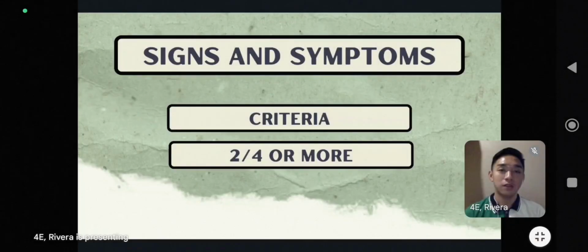Hello, I am Mark Joshua Rivera, and I'm going to present the signs and symptoms, the pathophysiology, and the management for SIRS. So when we talk about signs and symptoms of SIRS, we have to meet certain criteria. You need to have 2 or more of these symptoms.